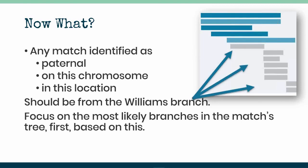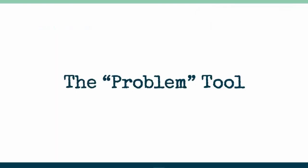The Williams-Crittenden couple is a brick wall. And so hopefully these smaller segments would help me break that brick wall. But they may just end up falling into it. And having more matches just strengthens your analysis and gives you more to work with when you do bring in some smaller segments. So I want to quickly talk about the problem tool if you have a knotted tree.